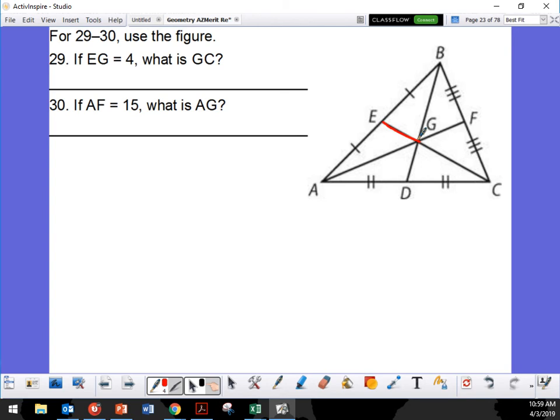Now, we actually have not covered this because it was supposed to be part of our constructions unit where we built these, but this is called a centroid. The centroid is the center of mass of the triangle. So if I were to cut this out and balance it on the tip of a needle or a pencil, it would be perfectly balanced at the centroid. And from here to here is 1/3 of the whole thing. So this is 1/3 of this.